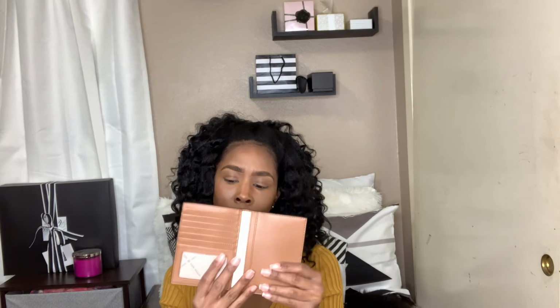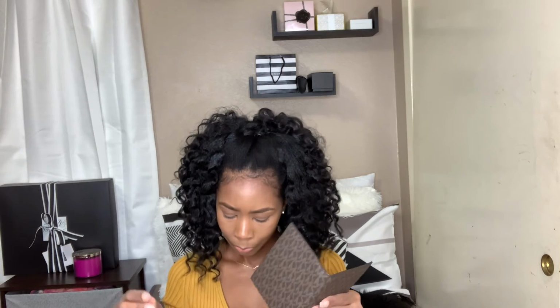Let me tell it. So this is a Michael Kors, girl, let's see, a Michael Kors little wallet here. I think it's really, yeah, it's a passport holder. But it's a functioning wallet too. Like it has little compartments here and places for your cards here. So it's really nice.